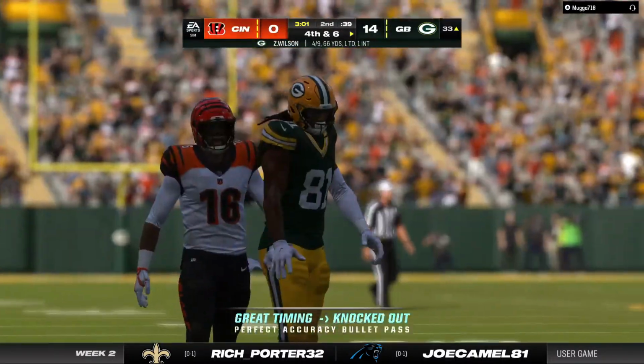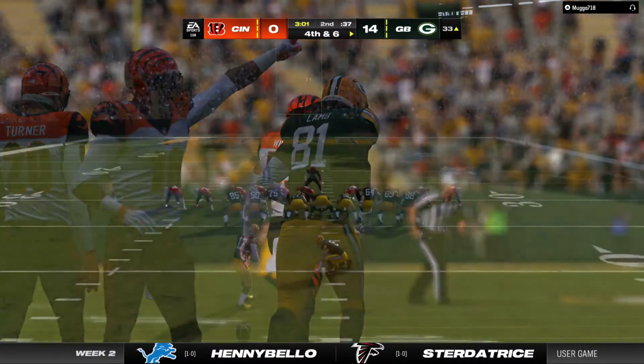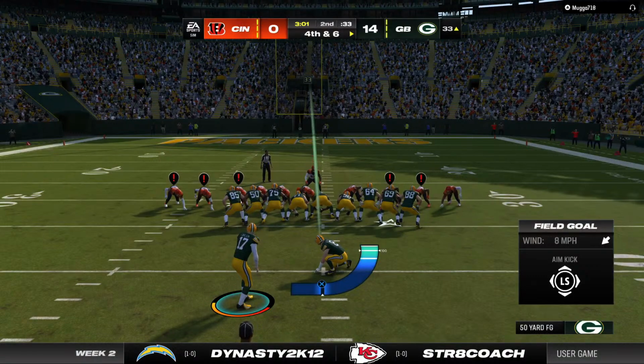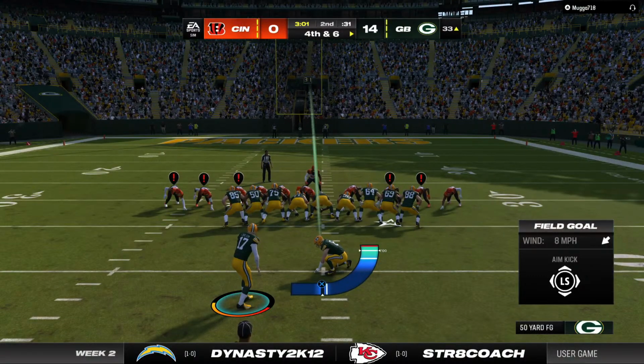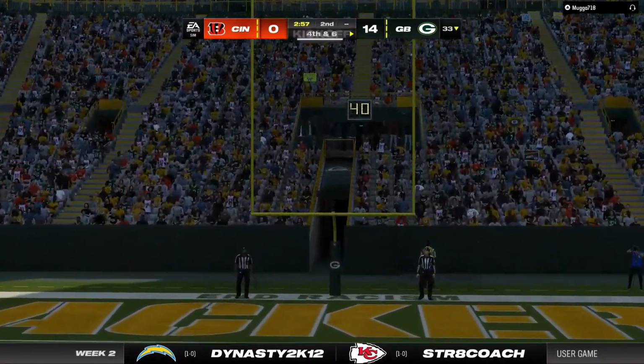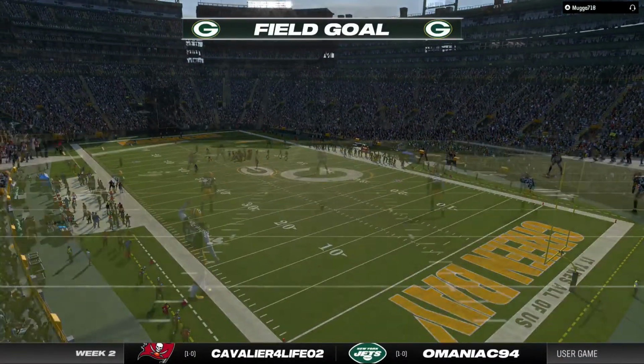And that's going to be incomplete. The contact there was enough to jar that ball free, and it brings up fourth down. Anders Carlson for the Packers, field goal, a 50-yard attempt. And this is right down the middle as he puts it through, and that will extend their lead even further.